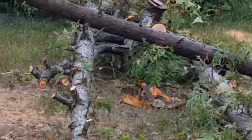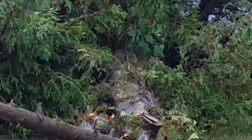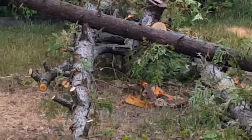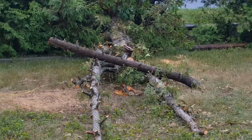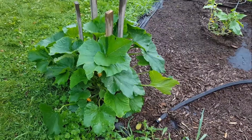Oops. Here's that last cedar tree, and as a matter of fact, that's gone now. Howard already cut that up, and he's got it stacked up because they're not coming back to pick up our debris until September.